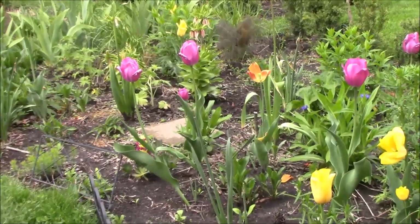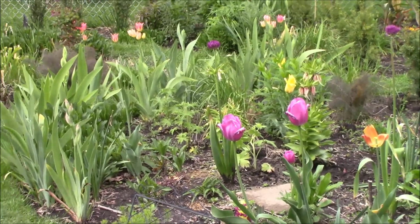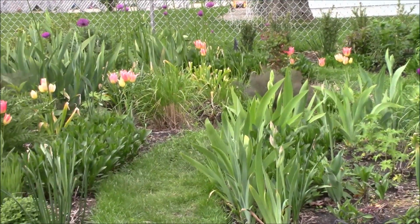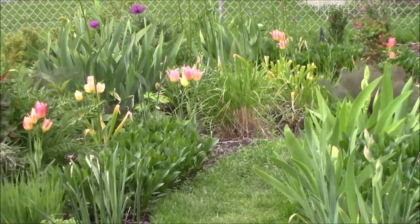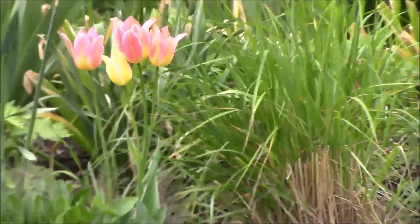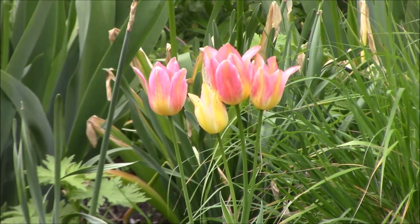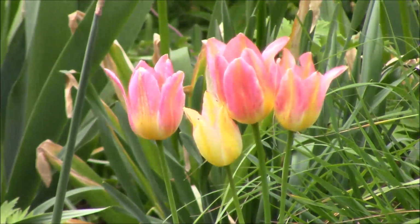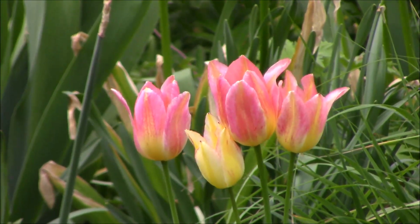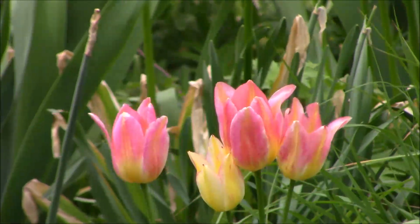Some beautiful tulips are just about done. And the alliums are just opening now. And they're really looking pretty. I'm really in love with this tulip. It opened and it was a very pale yellow with white around the edges. And now that it's almost done, it's turned this brilliant pink color with yellow in it.